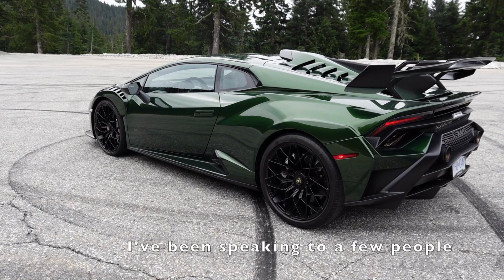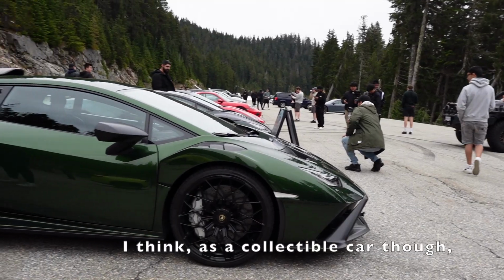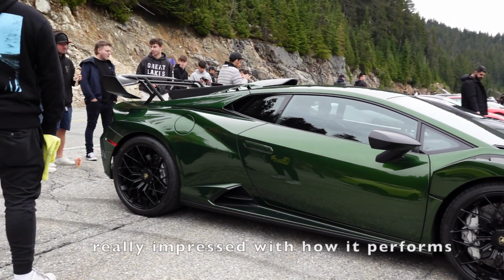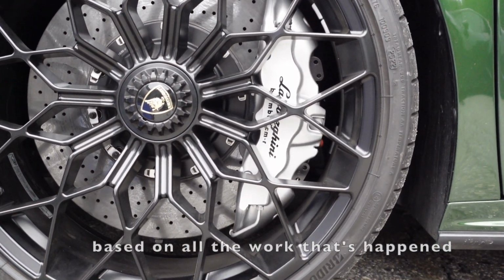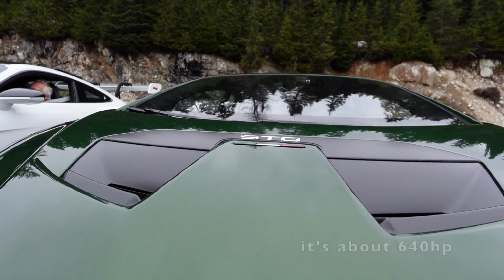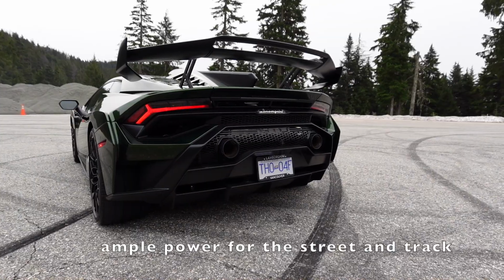I've been speaking to a few people about forced induction, which is really interesting. I think as a collectible car though, I'm hesitant about whether I want to do it. It puts down great power. I'm really impressed with how it performs. And I think the greatest thing about the STO as a platform, based on all of the work that's happened with the Huracan over the last 10 years, is that it made them really reliable as they stand. I think it's about 640 horsepower. It is ample power for the street, ample power for the track.